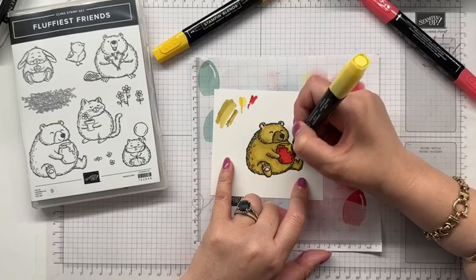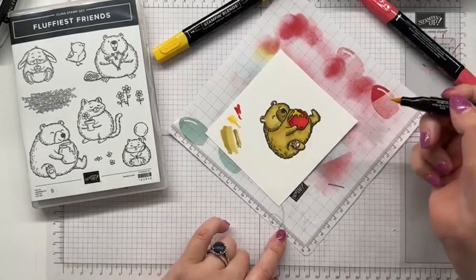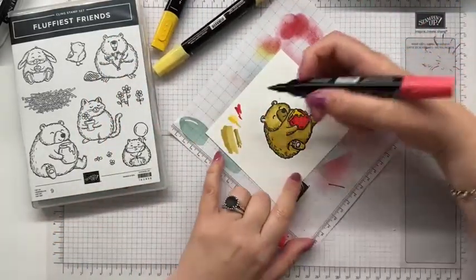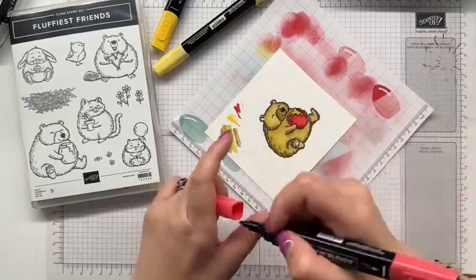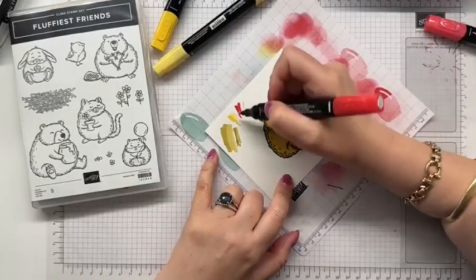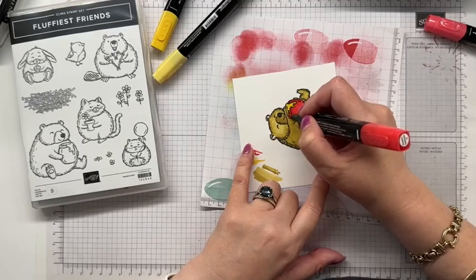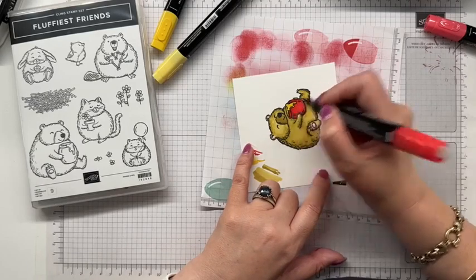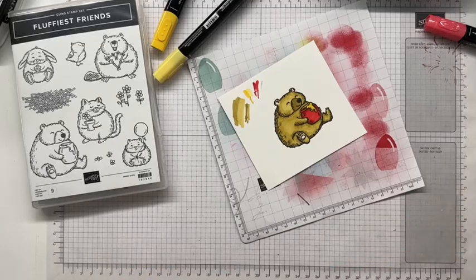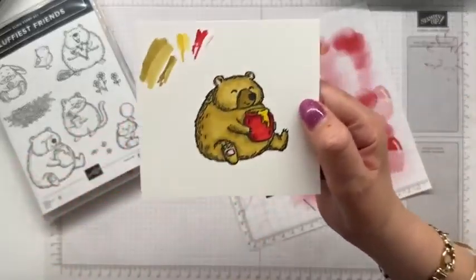Just doing some pouncing here to see if I can push that red, that Poppy Parade, out, which I have actually successfully done. Yay! Now I want to grab my light. I just need to, oh, that light is dead. Okay, that's fine. We'll just go in with the dark, because the dark is slightly lighter. I'm just going to go around this rim. Now I'm looking at this, I don't feel like it needs any more softness. I could go in with a coloured pencil, but I don't have anything Wild Wheat to add in any softness.